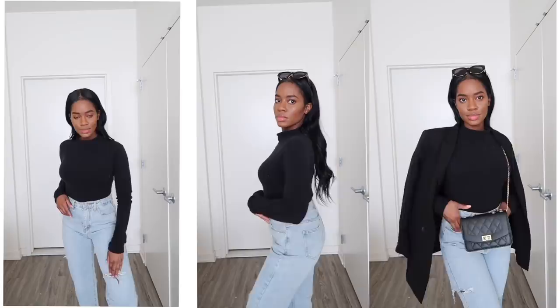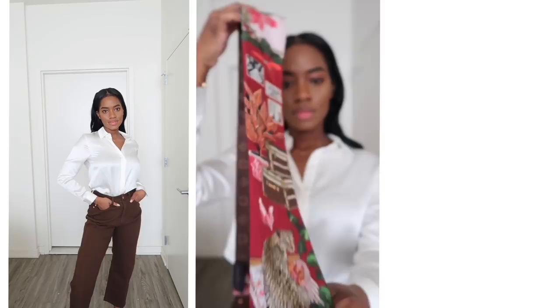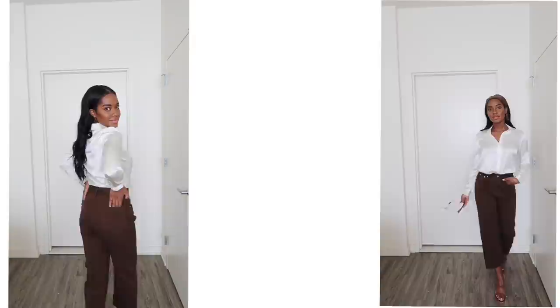The final pair of denim I have is this brown pair, and I'm definitely going to be invested in colored denim moving forward because it really takes the casualness out of it and makes it so much more dressy. This is me pairing it with a silk shirt and my Louis Vuitton headscarf, and this was just such a nice grown look. I really like it. I would totally wear this to the office. So that's pretty much it for my denim styling portion.